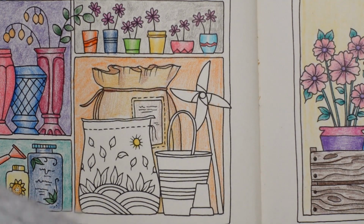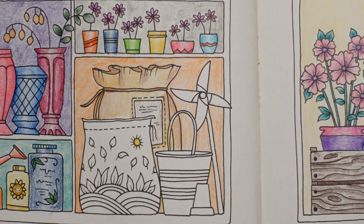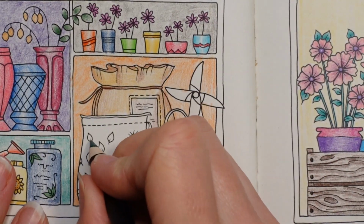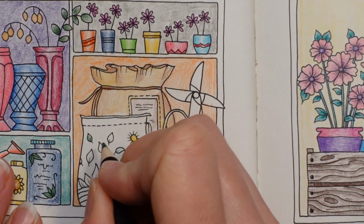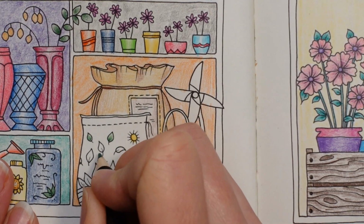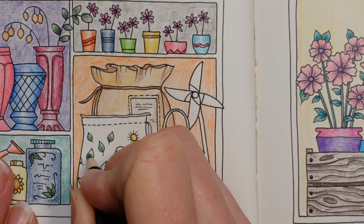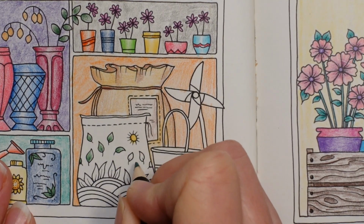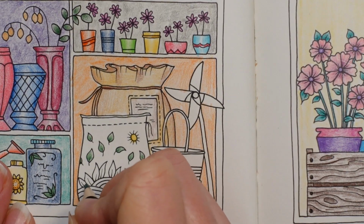Just noticed a bit of the orange background that I missed. There we go. So Prussian Green. I'm going to try and do them a little bit darker at the bottom than the top. It's going to be tricky, it's very small. I find the small details easier with an ochre soft pencil or polychromos, or even a very thin one. These are a little bit harder, but they're nice pencils.